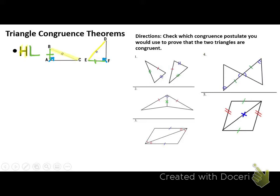It only works for right triangles because hypotenuses are across from a right angle. Then you have side, side, side, which says that three sides are congruent to three sides. I know in my picture it's really small, but they've got these tick marks that show that each side is corresponding and congruent to another side.